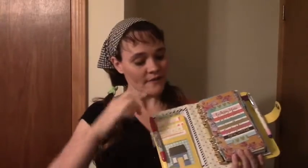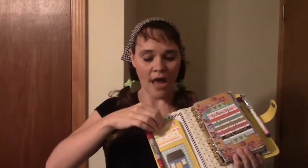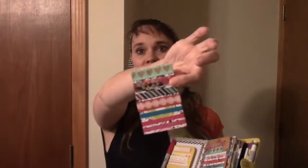In the pockets, back here in the secretarial, I've got an envelope here. You might recognize this. It's a Target Dollar Spot envelope where I just keep some things. I've got some cardstock where I keep washi tape. Alright, and that's been updated. So I finally needed to refill it, so I did some different washi tapes.